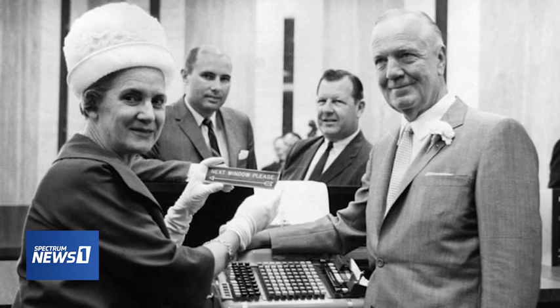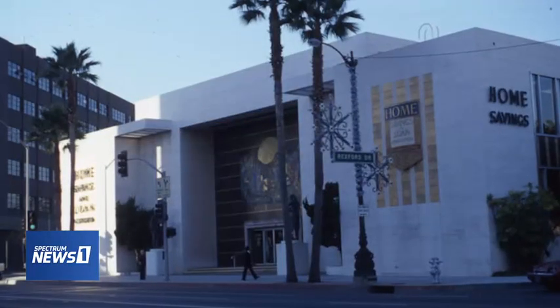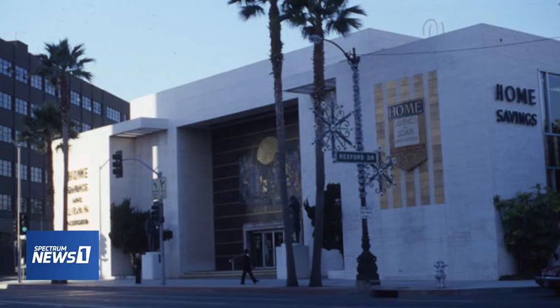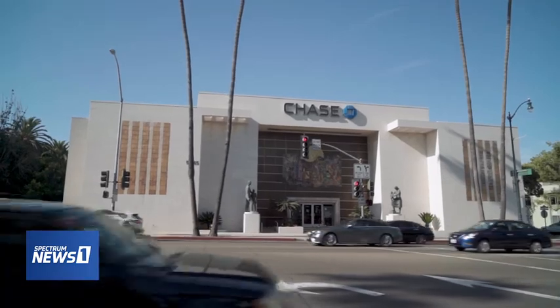Bob Amundsen had this vision, and Millard supplied him with the building that he thought he wanted. The first branch was on Wilshire Boulevard in Beverly Hills. I remember going there as a little girl when it was a Home Savings. Though it now belongs to Chase, it is mostly unchanged and simply breathtaking.